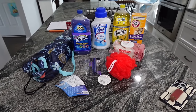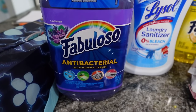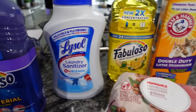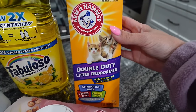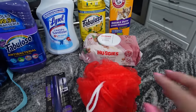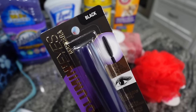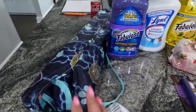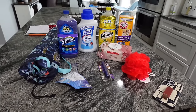All right, here's my little Dollar General haul. I got the Fabulosos, but I got the lavender one in the antibacterial because I'm gonna be doing the bathrooms. And then I just picked up some more Lysol laundry sanitizer because I'm about out, some baby wipes. Oh, and I got this for the carpet in the basement because Bailey had an accident, and so I'm gonna sprinkle this on there. We cleaned it, but I just wanna sprinkle that on there. And then Hank wanted a loofah, so he picked out this red loofah. I picked up my favorite mascara. This has been my favorite mascara for years. It's Believe Beauty. It's $5 at the Dollar General. And then we found this little Paw Patrol chair, and Hanky doesn't have a little chair for him, so we bought the little chair. We're gonna set that up.